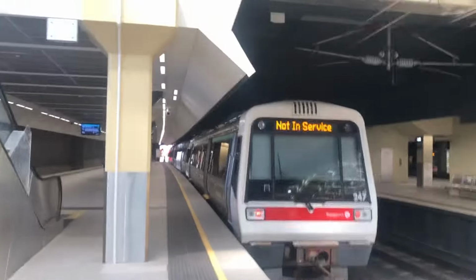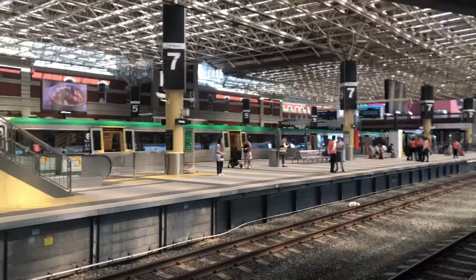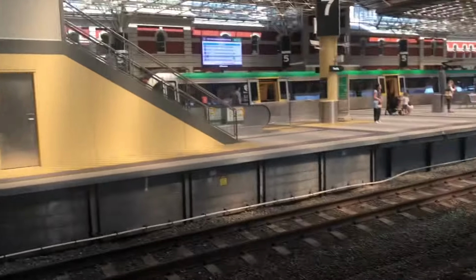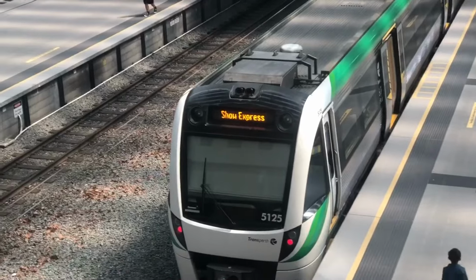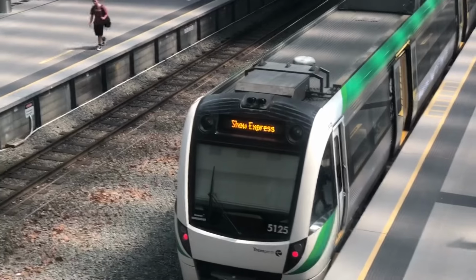And it's gonna come in for another Showgrounds Express. Yeah, and there's the B series right there. Three cars. And there's the Show Express on the desk still there. It's kind of hard to see from here, but I'll go over and show you. And there's the desk for the B series. Show Express. Doesn't have enough space, so Show Express it is. There it goes. What the hell was that?